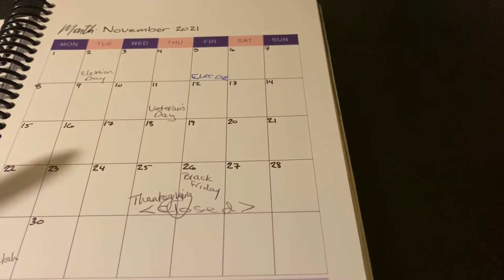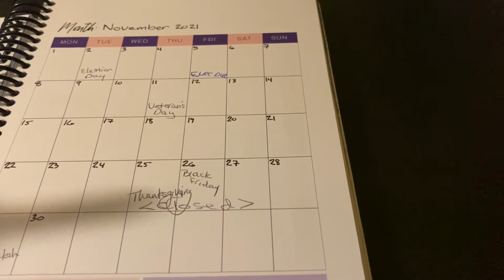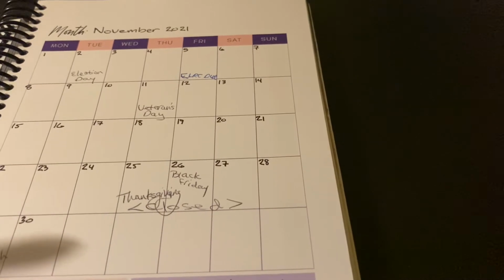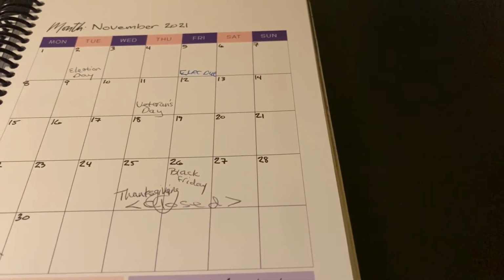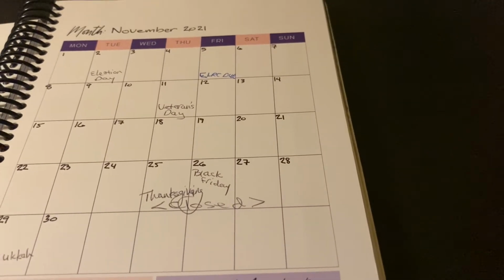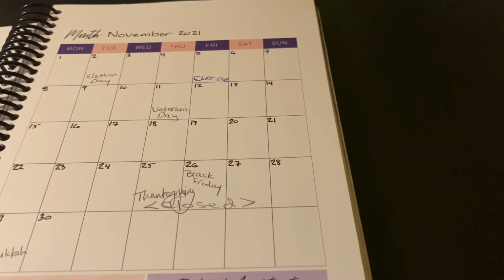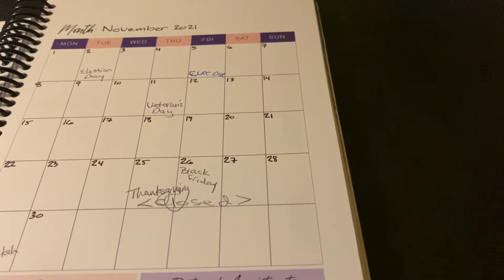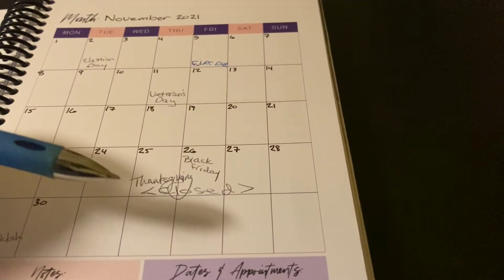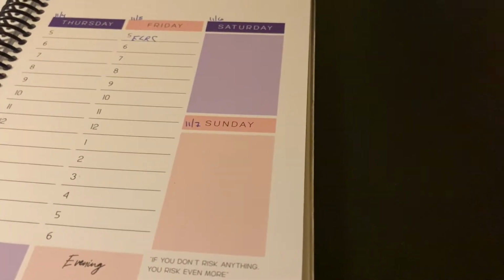So I might come in and write somewhere in here, on the day that it would be due, payroll ending. I might write payday on there. I might write any meetings that I might be having with my team. That would go in my monthly view. Okay, and so then I see my overall things that I have to do each month. Those go in this view. Then I take this view and I go over to my weekly view.